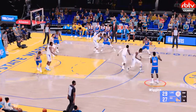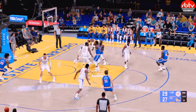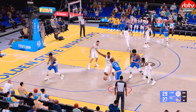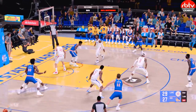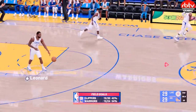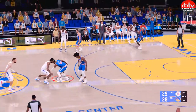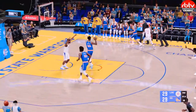Thompson left side. On the wing, Green. Pass to Kuminga. Out to Thompson. Thompson draws the double. Inside. Just 5 to shoot. The game now all tied up. Kuminga's got his second basket. And he gives up some size inside, but makes a great adjustment on the finish. Well, he's attacking, he's forcing the issue, and that's simply stated a terrific play.